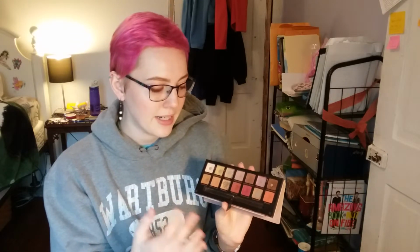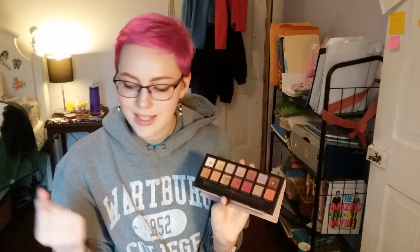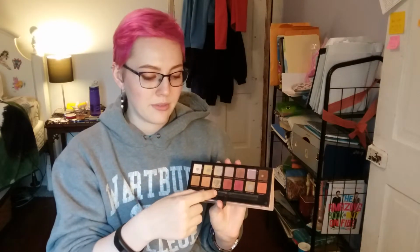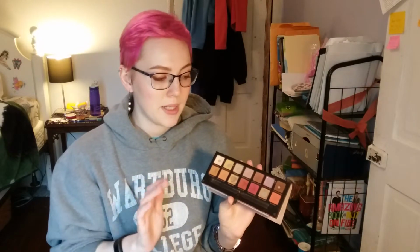Red Ochre, I've actually been dipping into a little bit more. You can kind of see where the pan is broken a little bit, and that was totally my fault. I was messing with tweezers trying to get the pan out and seeing if I could get rid of the corroded pans in the palette, but that did not work at all, and I ended up breaking part of the shadow. I did use it up, I just used it loose, and I really liked it that way. I'm also wearing it today just as liner, and I have been dipping into this as a new red shade.